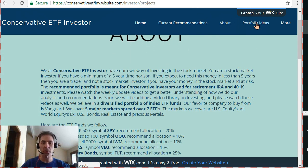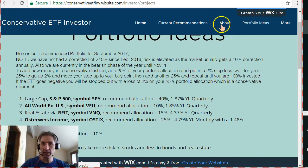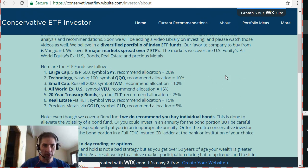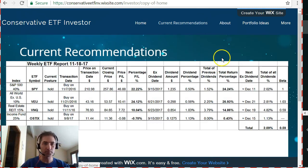portfolio ideas, which we have over here as well. I believe that I've got on the About tab, I need to update that. I believe that is an old portfolio that I had there. Yes, I'm going to have to update that one. My bad. Okay, I'll get on that as soon as possible.